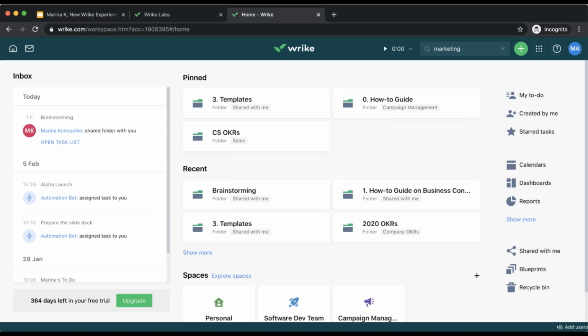You also see the tools here, which used to span across the top of Wrike Workspace, right? So now they all moved to this part. So it's dashboards, calendars, and reports, and depending on your Wrike plan, you may have other items like timesheets and workloads, for example. And you also see Shared with Me, blueprints, and the recycle bin, all of which were previously nested in the left-hand folder panel of the classic navigation.